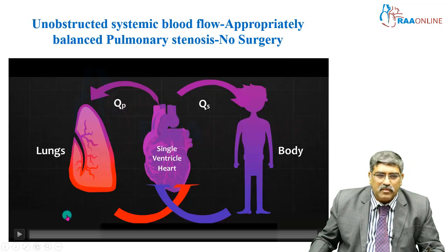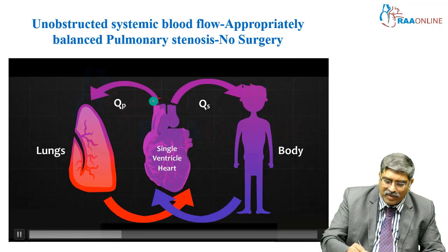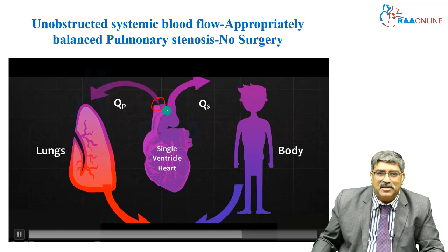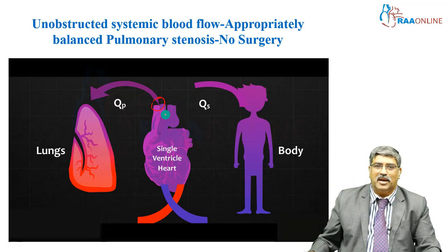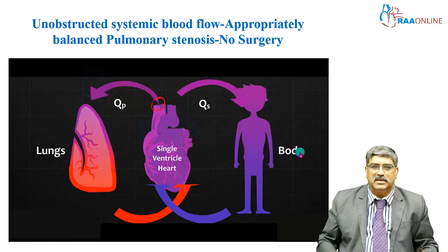Here, you have a slightly stenotic pulmonary flow. This will be an ideal situation. You can delay the surgery for 1 or 2 months. This is unobstructed systemic blood flow with the balanced pulmonary blood flow. Here, you can wait for a few months.